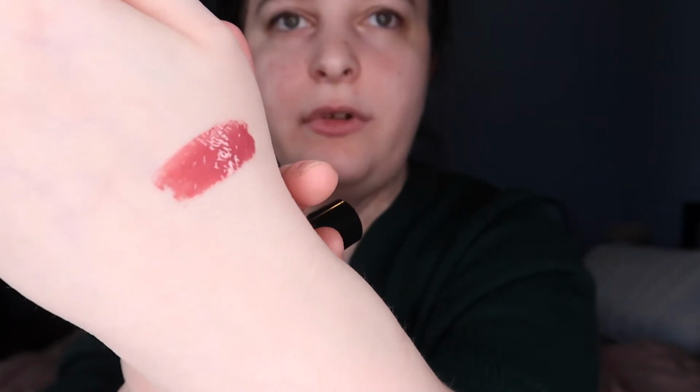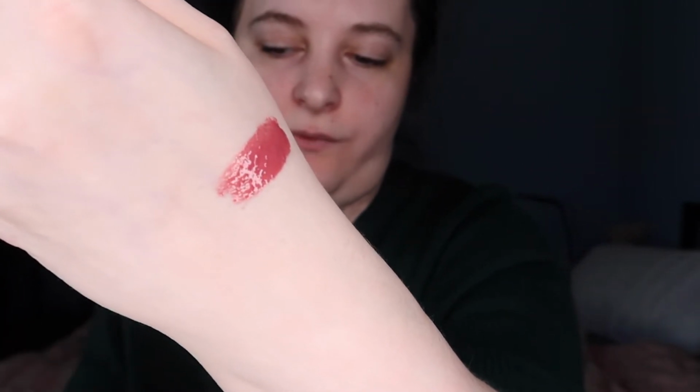So I'm gonna swatch a little bit on my hand. It feels really thick and it's a really pretty color. It's kind of a bright mauve-y nude pink. It looks lighter in the bottle, but on my hand obviously it looks quite darker. I'm gonna kind of get over this weird thing that I have with these products because just putting it on my hand is very thick. Very thick.